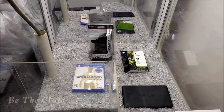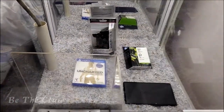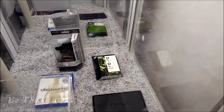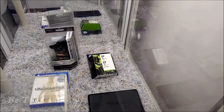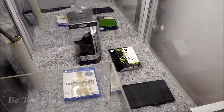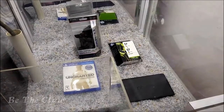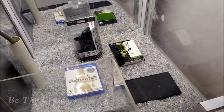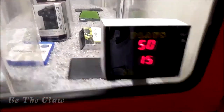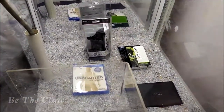Alright, so this time there's an odd collection of things. I have a PS4 game Uncharted, a PS3 controller, an HP Color Ink number 57, and a Nexus 7 tablet. I have a pretty good idea of which ones are going to be gettable and which ones are not, but I'd like to give it a shot. Once again, 50 plays, let's go.